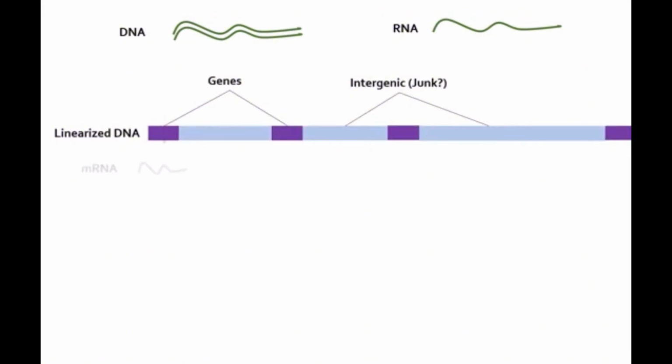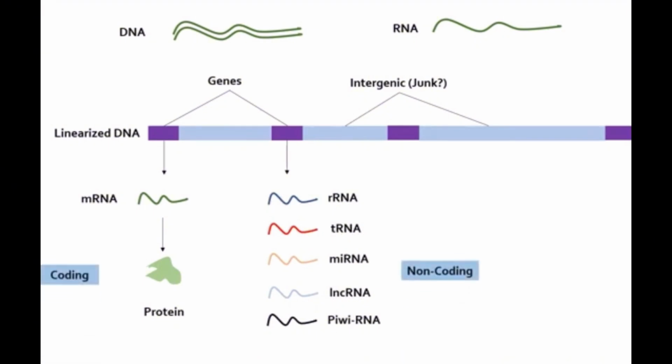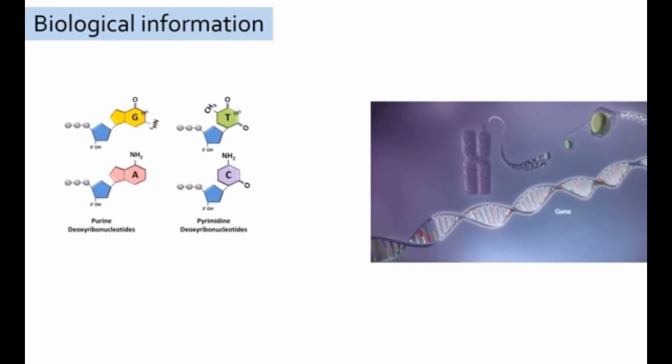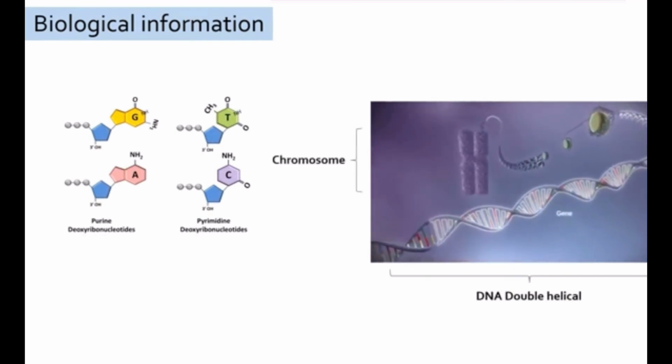The genes make RNA that code for proteins or non-coding RNAs, such as rRNA, tRNA, microRNA, long non-coding RNAs, piRNAs, and etc. Both the coding and the non-coding RNA may have structural, functional, and regulatory roles. On the other hand, the intergenic regions were largely considered as junk DNA because their significance in the genome was not known. But newer findings suggest they include promoter, enhancer regions and other regulatory elements. Our DNA or genome is nothing but biological information written with 4 chemical bases or nucleotides. These are more commonly seen as a compact and organized structure with proteins called chromosomes.